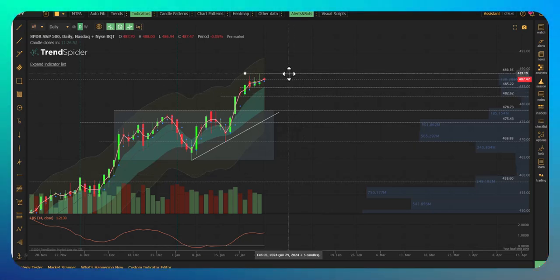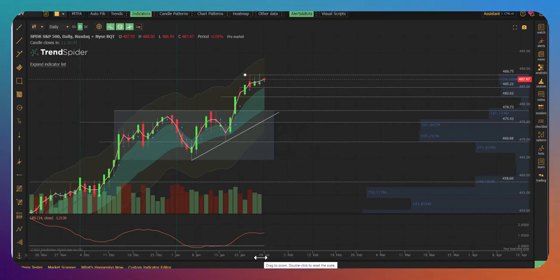We can actually see that sellers are floating in a little bit around the 488.75 area, but all in all, pullbacks are buy zones. We're still making higher lows, and that is going to be an important event that we watch to see if it breaks.